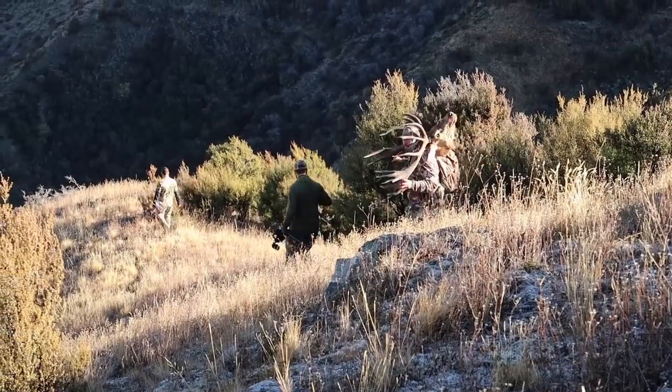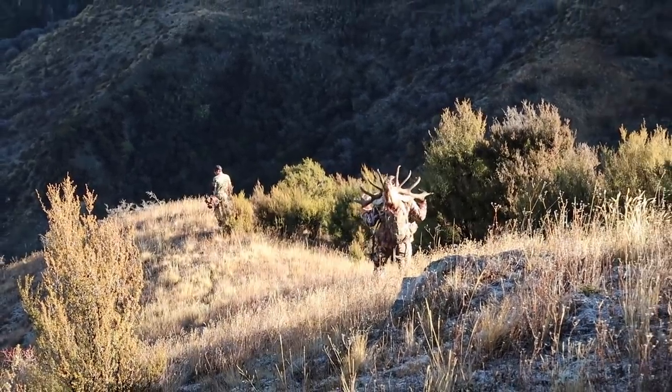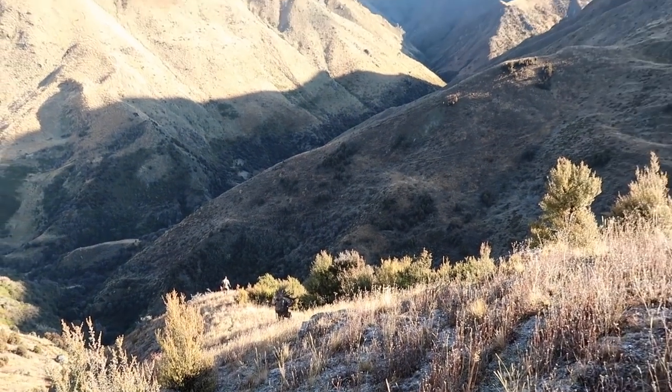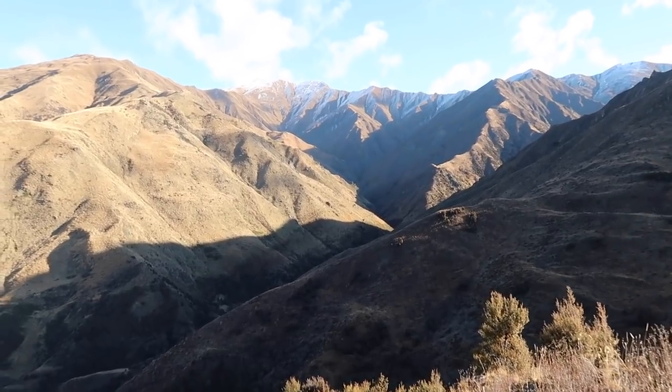Andy getting all the shots. This is some big country, guys. Check this out. Those guys heading down. We've got snow-capped tops all the way in the background. Those mountains are way up there.